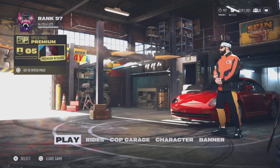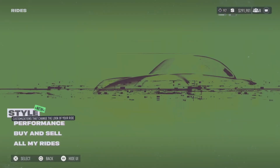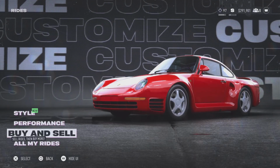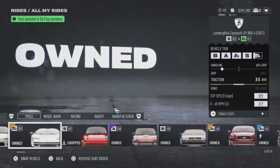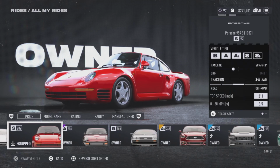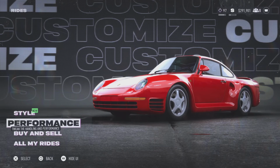It is Mr. Drip Mason here, and today we're going to be checking out Volume 8 of Need for Speed Unbound. And as you can see right here, I got one of the new cars from the Speed Pass, which is the Porsche 959, I believe. Yep, 959S. And it is currently an S-tier car. So we're gonna check it out real quick and see what kind of customization we can do.